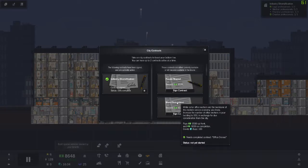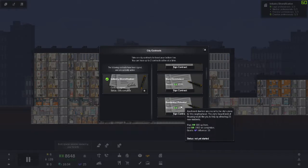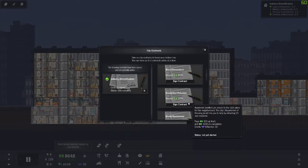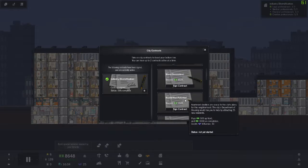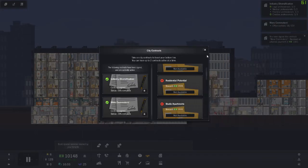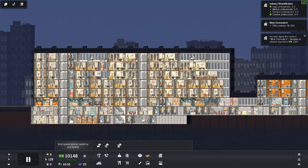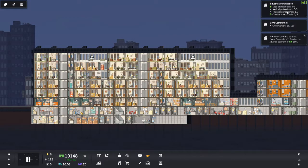So people magnet, more commuters, you get 4,500 for that one. You've got residential potential underneath, so it's a case of deciding which contract you're going to want to sign. So again, residential potential only gives you $1,500, but it's a relatively easy target, and studio apartments is the same. So we decide which one. So more commuters, we'll decide on that one, because the office side of our building is much better. So now there we go.